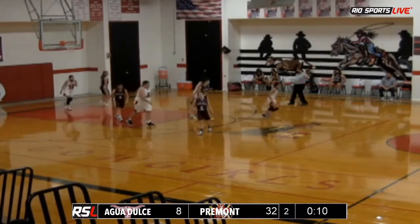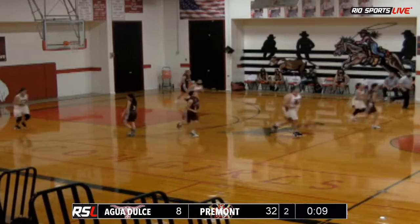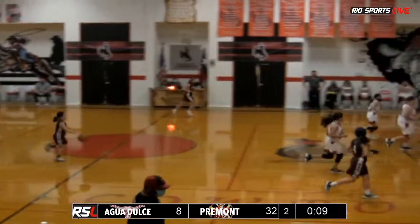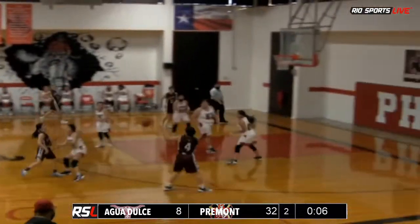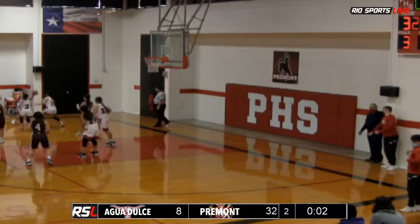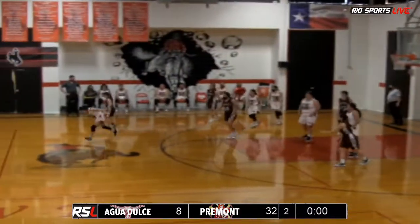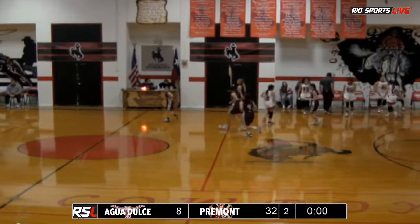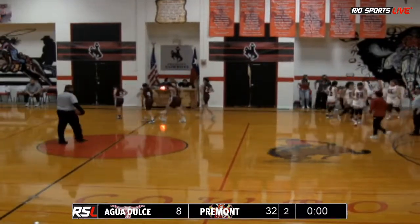9 seconds left. Agudus has time to get a shot off before the half. Down the five. Gets a good look. That's gonna do it here for the first half. Cowgirls go up big, 32-8.